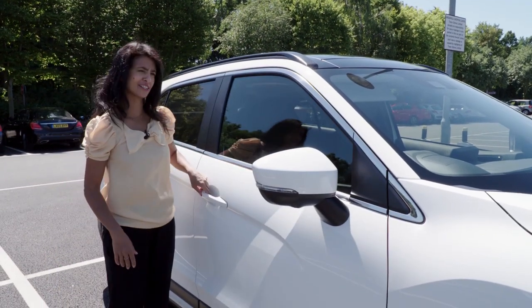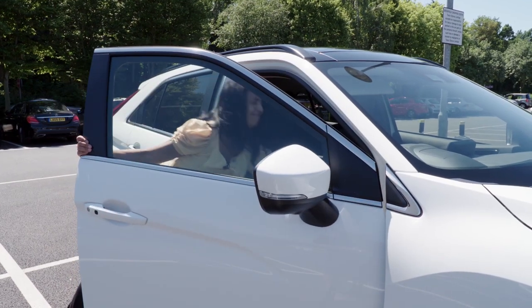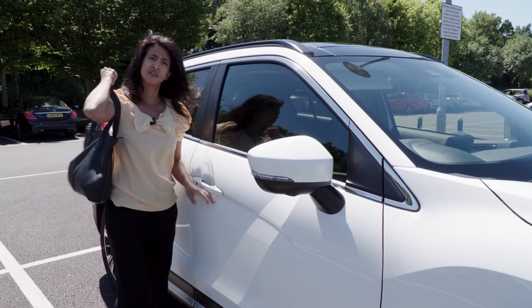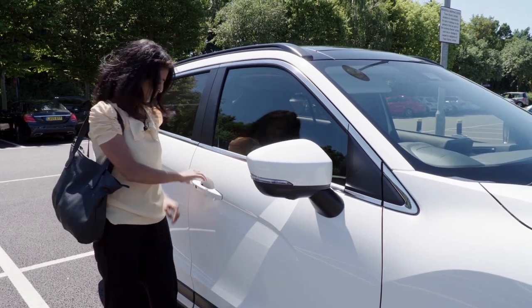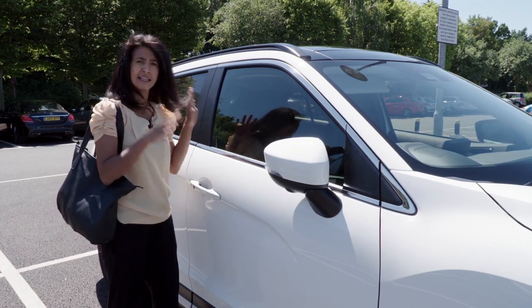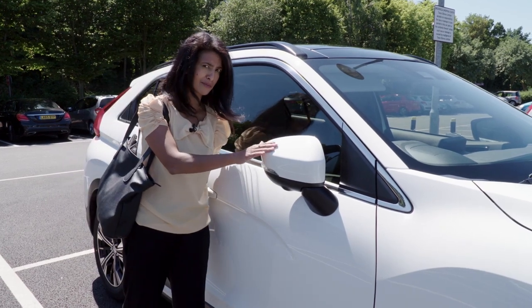Time now for some purchases. That sound tells me I've left my handbag in the car. So you see, you can't lock your car keys inside. But now, situation remedied. I know the immobilizer's kicked in, the alarm is on, the car is locked, and I'm good to go. And I know that because my wing mirrors have retracted.